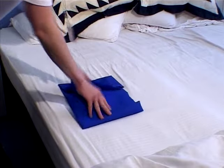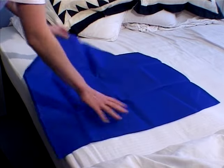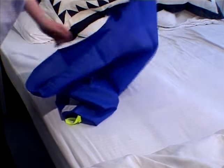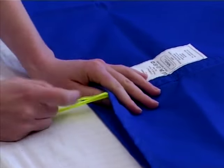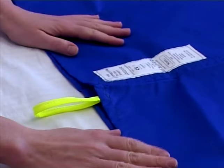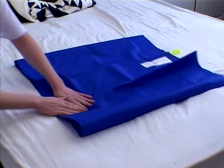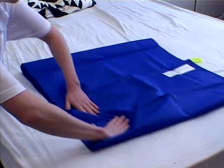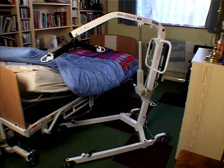Before using a sliding sheet, check that it is clean, the correct size, and that all the stitching and seams are intact. If there are handles, check that these are in good repair too. Labels and handles should always go on the outside of the slide sheet. Put the sliding sheet and the second surface together and check that they will slide when the service user is on them. Hoists are used to lift the service user.